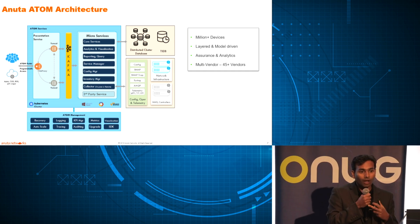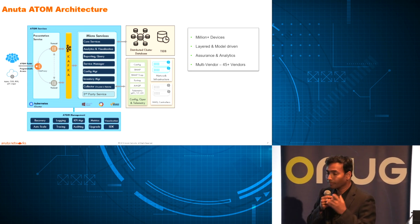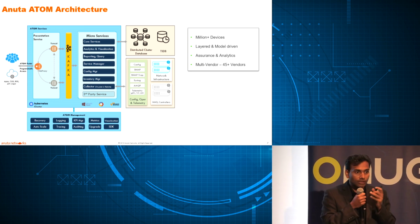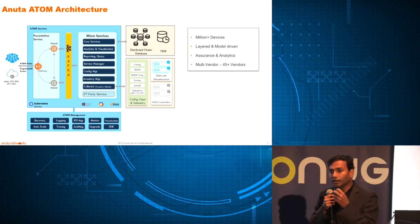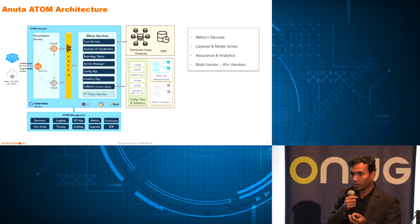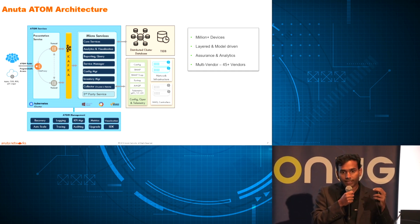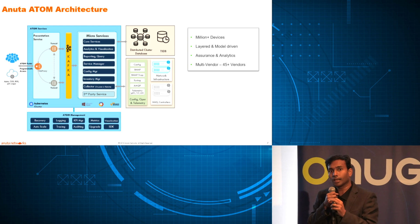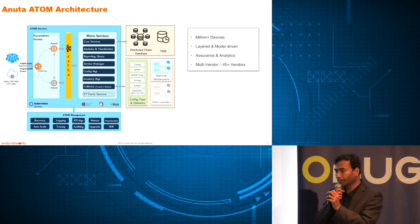This is a bit of a detailed slide. It tries to explain how we achieve this. The Atom platform is composed of many microservices. All of these are Docker containers. They provide individual functionality like discovering the devices, building the topology, collecting the telemetry data, creating a service chain across multiple vendor devices, as well as delivering analytics and visualization of the network infrastructure.